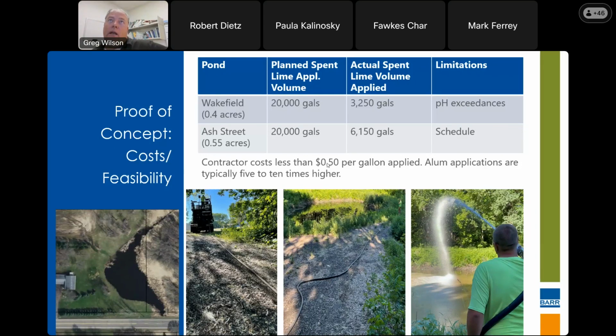And one of the things that is notable, I think, at both of these ponds that we did this work at, was that we actually had to stop applying spent lime at Wakefield Pond because the pH did jump up, and we didn't want it to exceed the 9.0 that we had been permitted for. And so we stopped after 3,250 gallons applied there. Our lab dosing rate would have suggested that we'd want to get about 20,000 gallons of the spent lime slurry applied to Wakefield. We couldn't apply all of that because of the potential for pH exceedances.